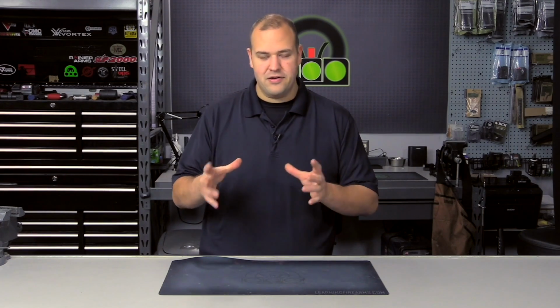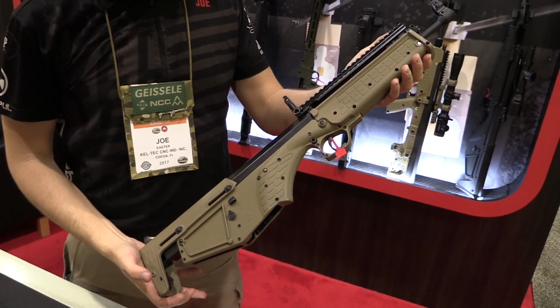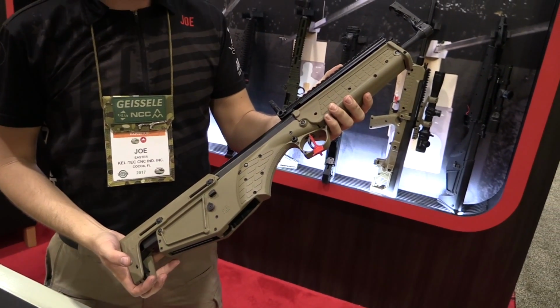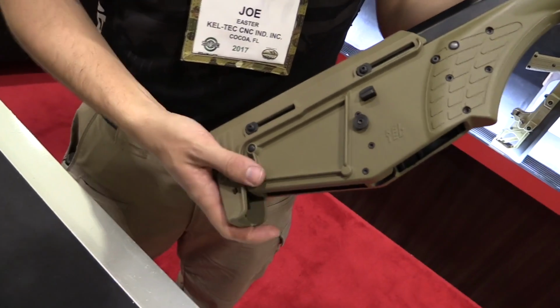Another product that Kel-Tec brought to the market, speaking of backpacker type products, is their RDB, and it definitely looks interesting. I didn't get to shoot it. I didn't really get much hands-on time with it, so I'm not commenting on if it's a good shooter or a quality gun yet, but it was interesting.